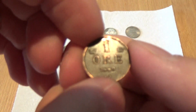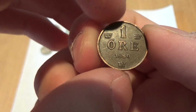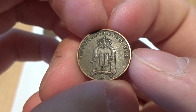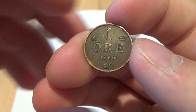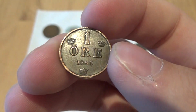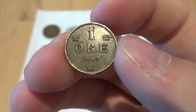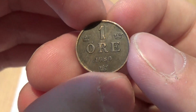Now here's a really tiny copper, an 1880 Sweden 1 öre. This is a little tougher date to find as well. There's one variety that's worth a lot. This is not that variety, but the other one's still also a little harder to find in the 1 öre series.